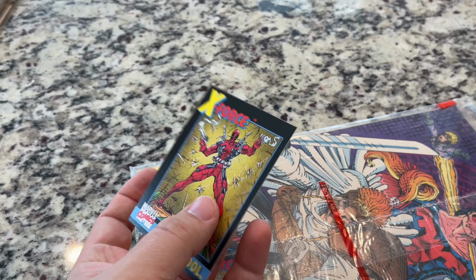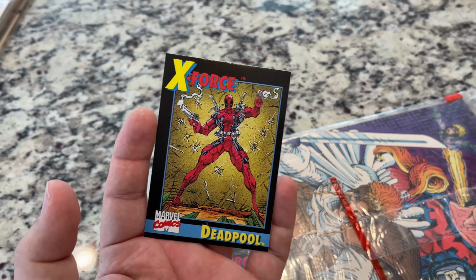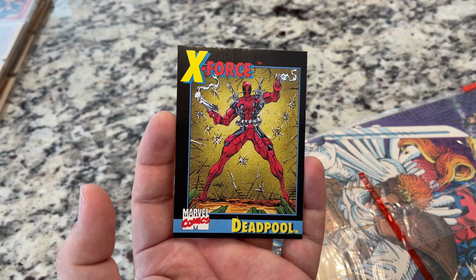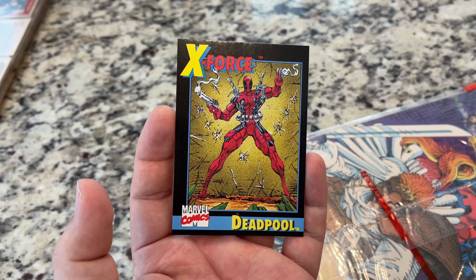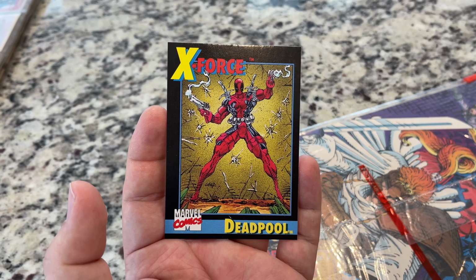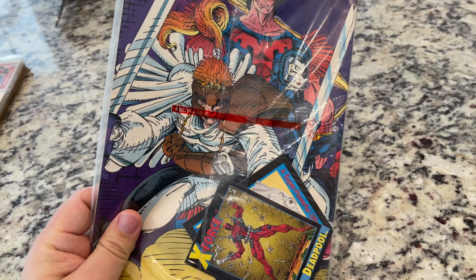Some people have been getting these graded. They're selling raw anywhere from $30 to $150, depending on who buys it, when, whatever. But there's a recorded sale of $4,000 of a PSA 10 Deadpool rookie card. So guess what we are doing? We're opening up our poly bags.